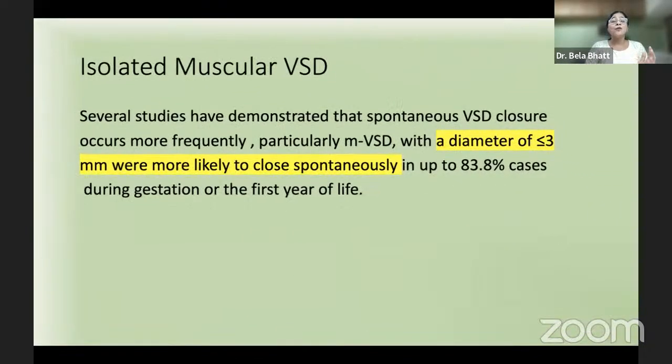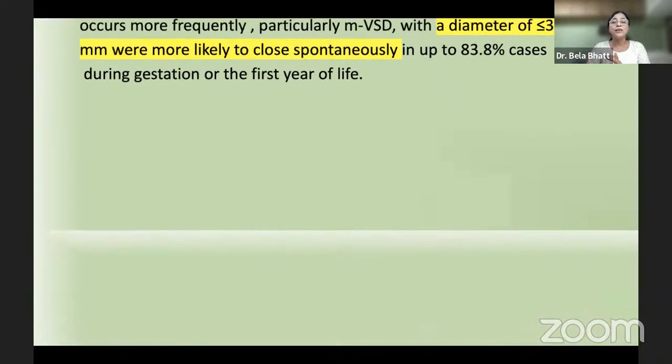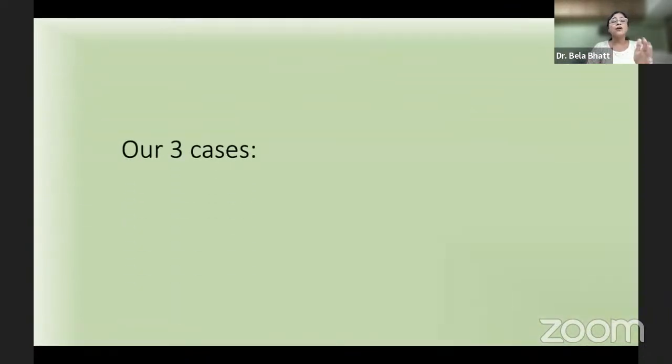Okay. Now, as far as isolated muscular VSD is concerned, we must know that if the diameter is less than or equal to 3, no other structural cardiac anomaly, no other structural anomaly in the fetus, no other soft marker, then spontaneous closure either till term or in the first postnatal year is very, very common. So prognosis is good. Now, what happens about the prognosis in our 3 cases?